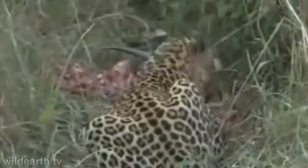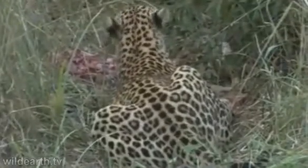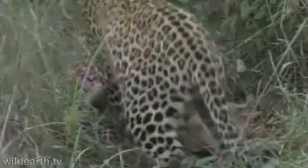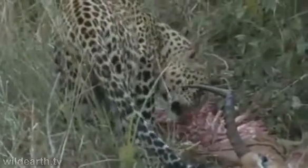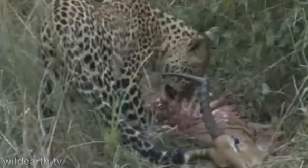This kind of play is vital. Although the impala is dead, what is so important for him is to learn his way around an impala's head with those horns, because one of these days he's going to want to get one, and it's going to be alive, and those horns can pose a huge threat.